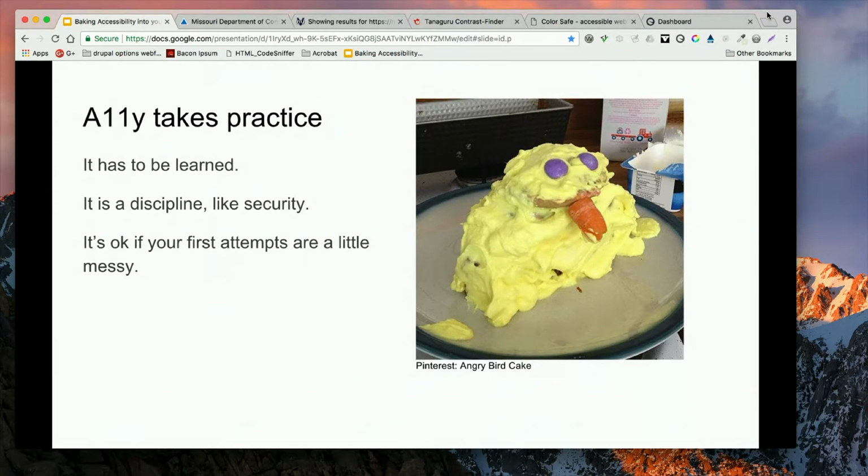We have a picture here of an Angry Bird cake that looks like someone just glopped icing on it. It has a cut carrot for a nose and some kind of purple sour candy for eyes. And it's horrible. You don't want to eat that. Somebody worked really hard on that, though.